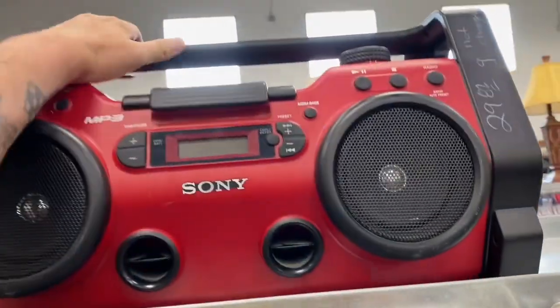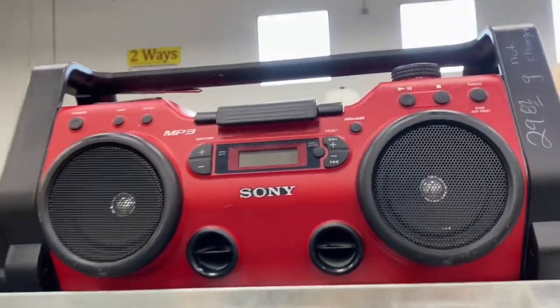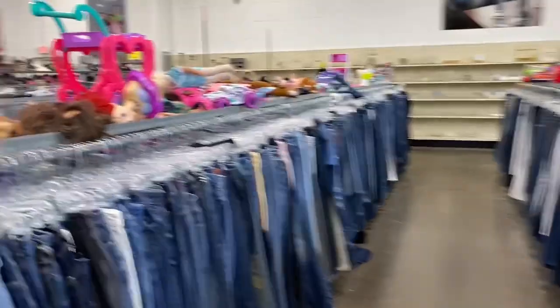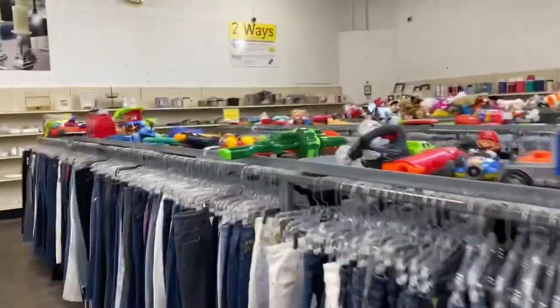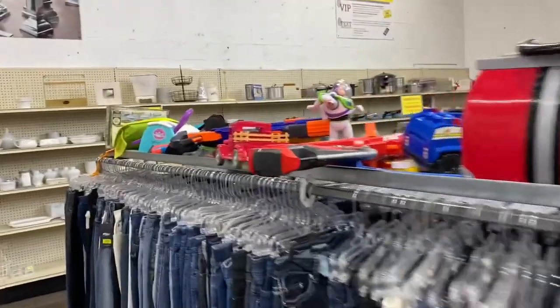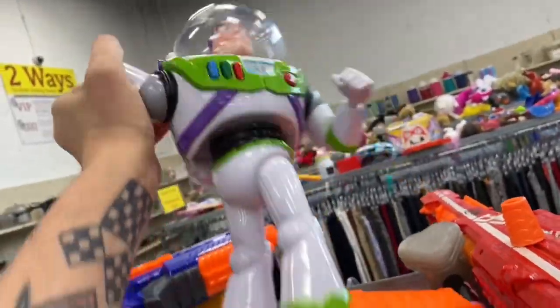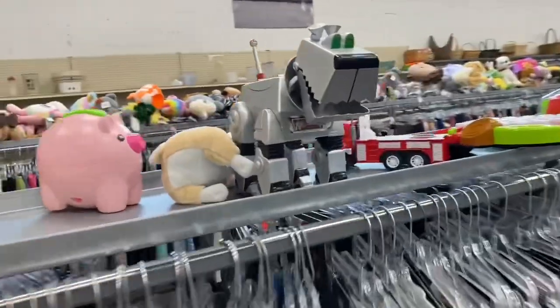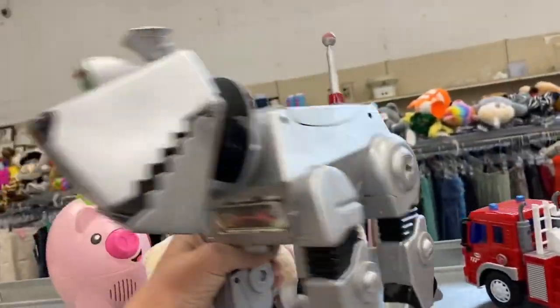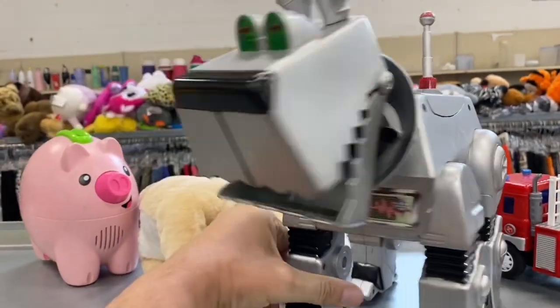Look at this boom box. All right. It's kind of bare. Oh, looky, looky. It's our boy Buzz. Look at this robot dog. It was kind of neat.